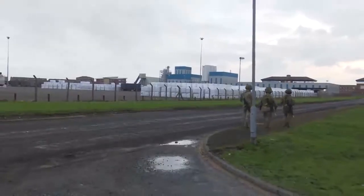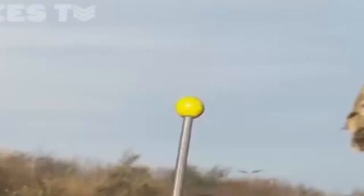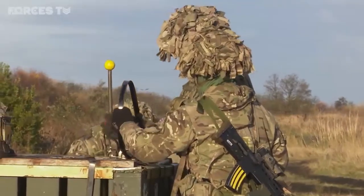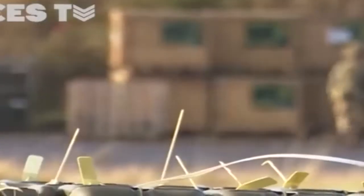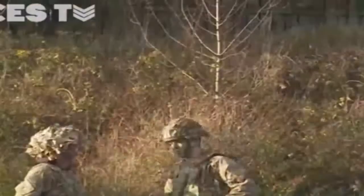Exercise Iron Python is the first major 101 Logistic Brigade exercise we've taken for a number of years. This is aiming to test the end-to-end logistics. So it's not just what happens at the front end, but what happens all the way back. The idea is for us to understand the scale and complexity it takes us to move all of the stores, all of the requirements for our fighting soldiers to ensure that we can support them in times of war.